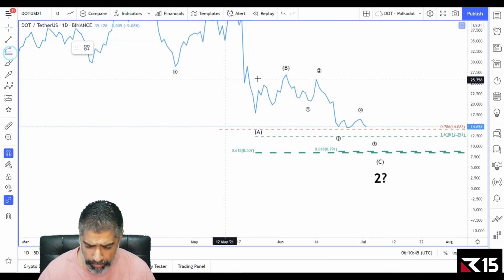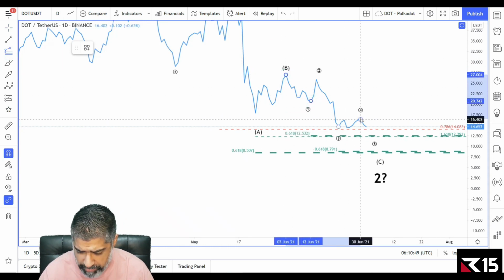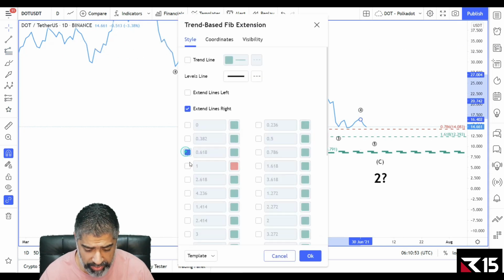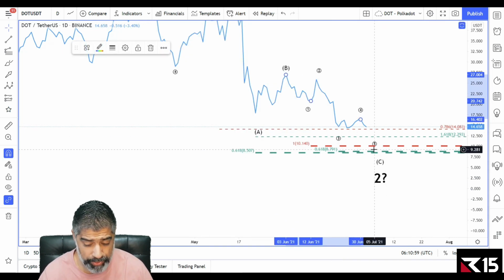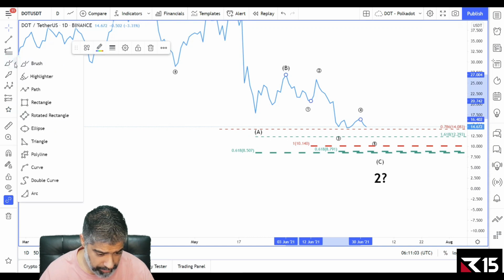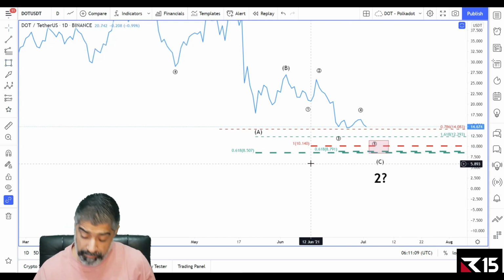Then we're going to do one last one, which is measure this wave 1, projected forward from this wave B, and the most typical relationship from a wave 1 to a wave 5 is 100%. Again, it's in that zone. So we've got a high probability zone on Polkadot. I'm going to draw a rectangle here. So we can expect possibly some lower low.